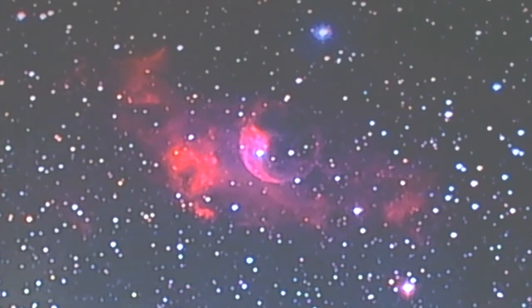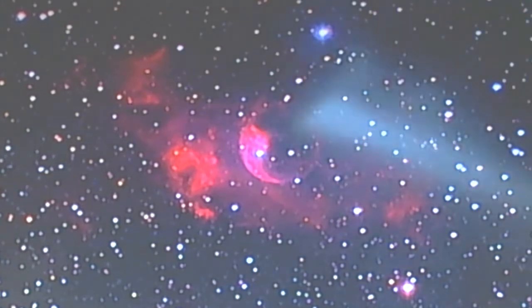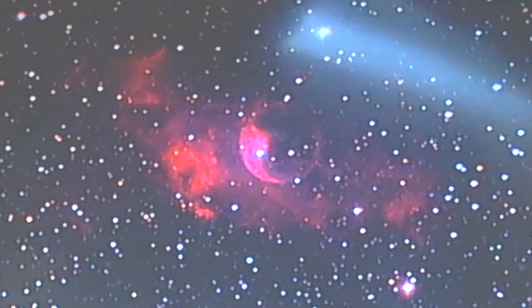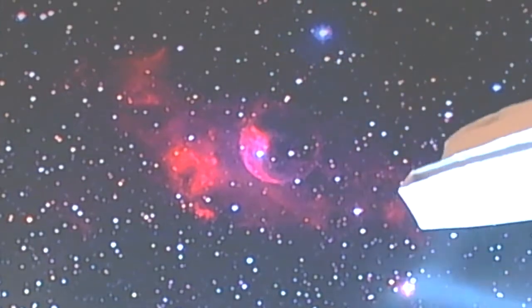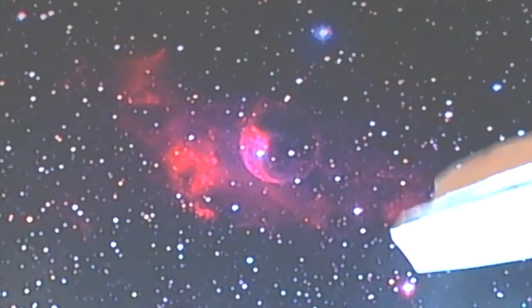Something very interesting in this photo, too: remember I said I took these with a black and white camera, but we get nice color images by using the red, green, and blue filters. And you can see a very nice example. You can see a very nice blue star here, and down here, you can see a very nice red star.